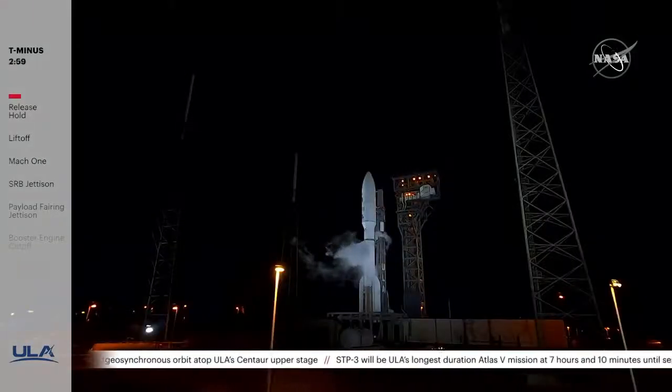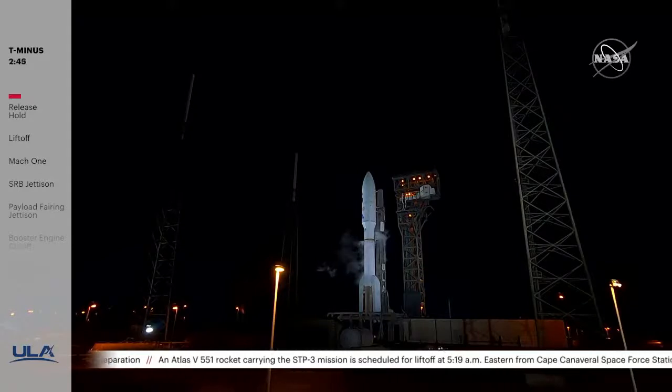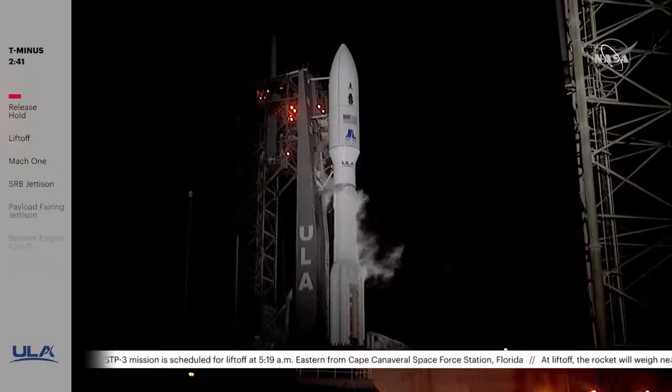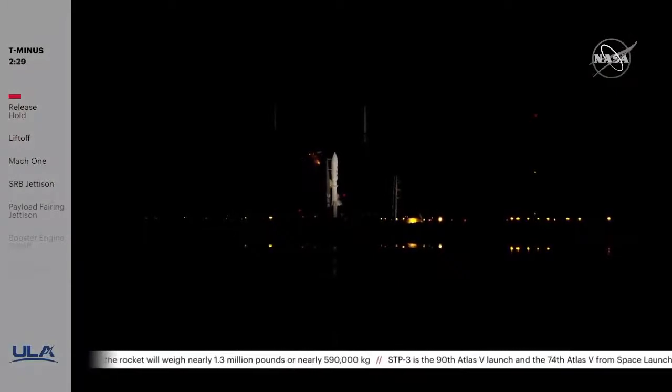Three minutes. Atlas tanks to flight pressure. Securing LO2 topping. 250. FCS internal. LDPE-1 is configured for launch. Roger.